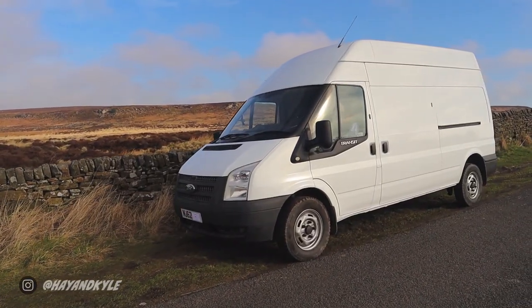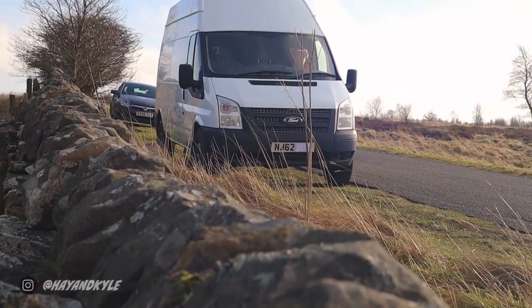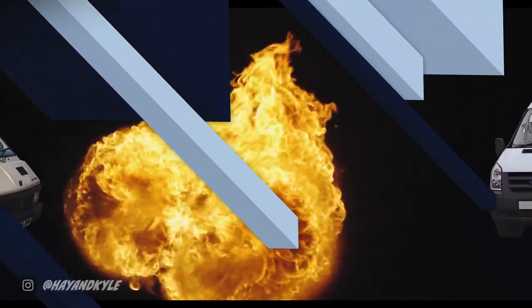It's freezing out there today, so we're going to sit in the cab. So Big Merlin is a long wheelbase, high top Transit van. It's a diesel van as well, so it's quite different to the older one. And it's the biggest vehicle I've ever driven. So put it up on screen. Let's go over the pros and cons of the smaller van versus this massive one.